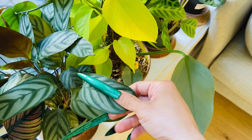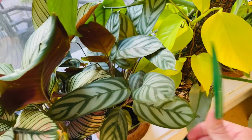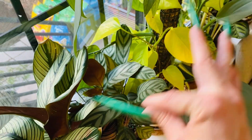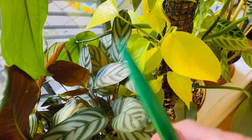Down here we have Calathea. Forgot the name, but she's beauty. I love her. I'm on a Calathea kick right now. If you haven't noticed, Marantaceae, everything. I'm obsessed with it. So when I saw her, I had to get her.